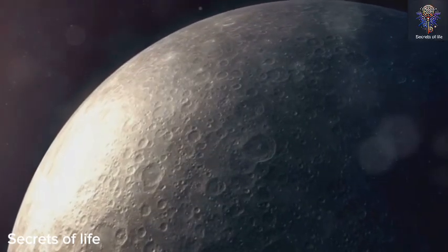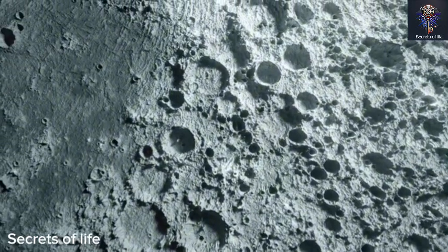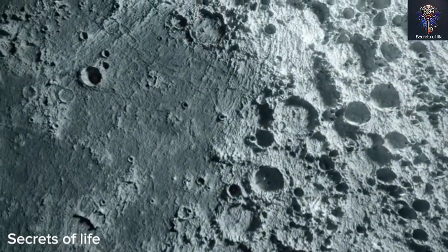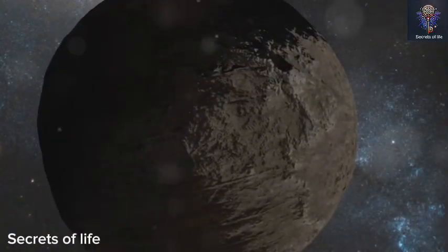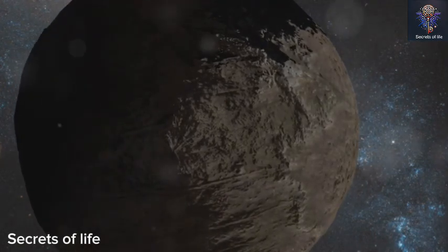In summary, Callisto is a moon of mysteries. With its heavily cratered surface, thin atmosphere, and potential for life-sustaining oceans beneath the ice, it's a prime candidate for future exploration. Stay tuned for more cosmic discoveries, and remember, the secrets of the universe are just waiting to be unveiled.